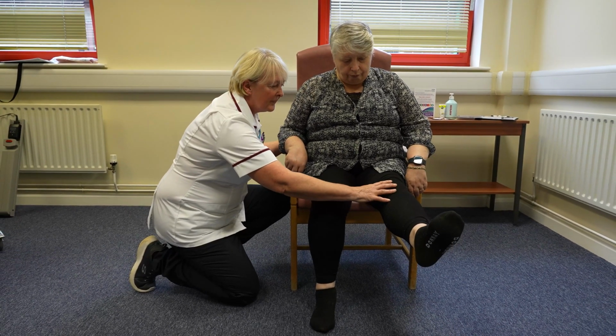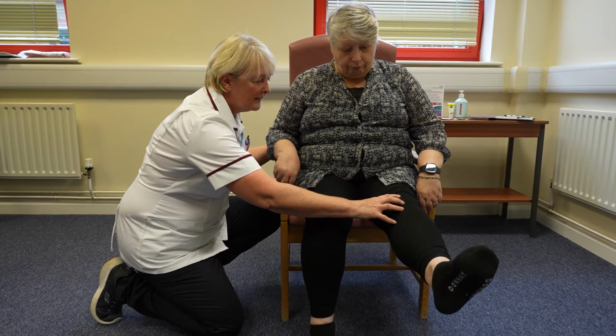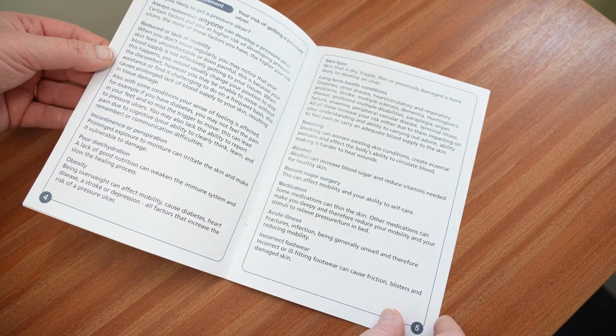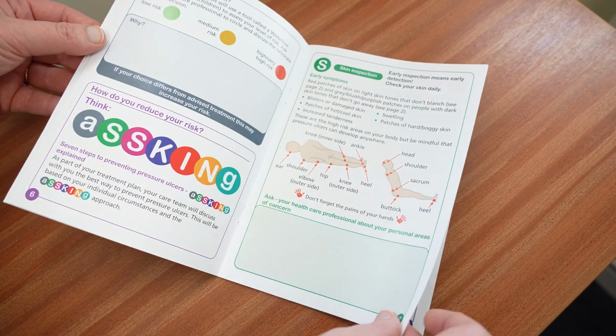These exercises should not cause any pain, although you may feel some stretching. There is advice in the Asking leaflet if you have any concerns about the exercises and when to stop.